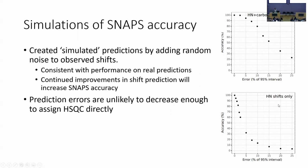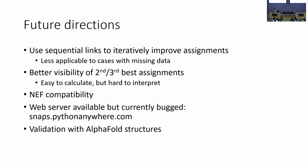Just out of curiosity, how good would the predictions need to be that we could predict directly off an HSQC? Unfortunately, unrealistically accurate. You would need the error in the predictions to be only about 1% of the chemical shift range to get 90% accuracy. So that's probably not going to happen.